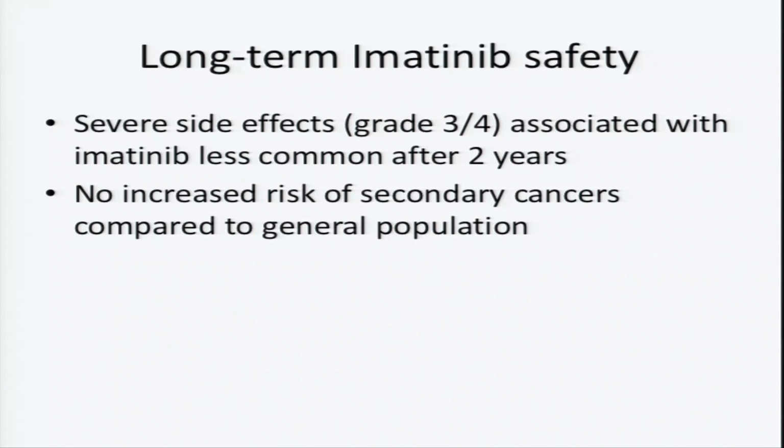But what we do know about imatinib is it's being used the most of all the TKIs, and we see that the severe side effects, what we call the grade 3 and 4 toxicities, tend to decrease after 1 to 2 years. That's not to say that the other side effects that aren't severe but are present, always in the background, don't affect your quality of life. And we also know that with imatinib, there's been no increased risk of other cancers.